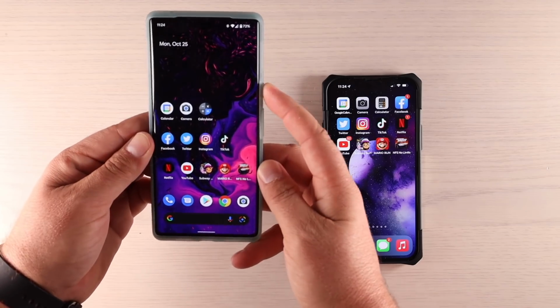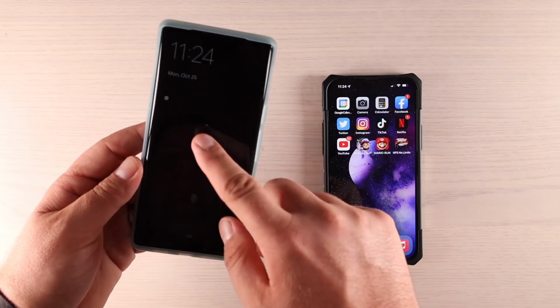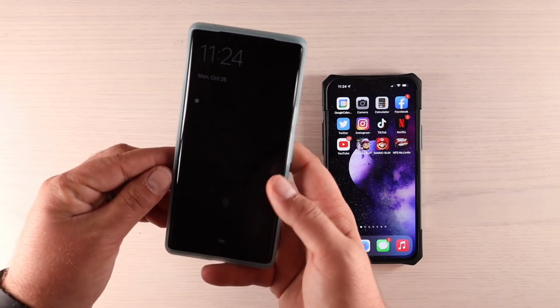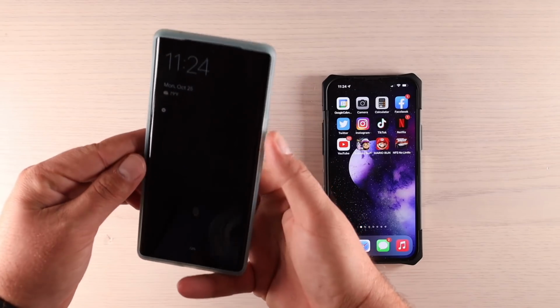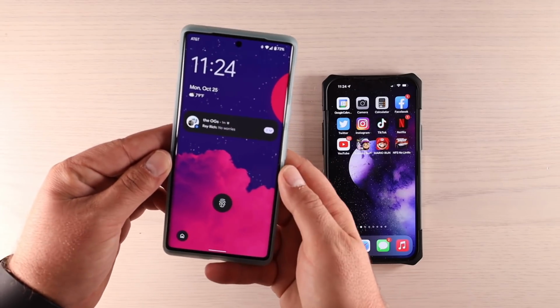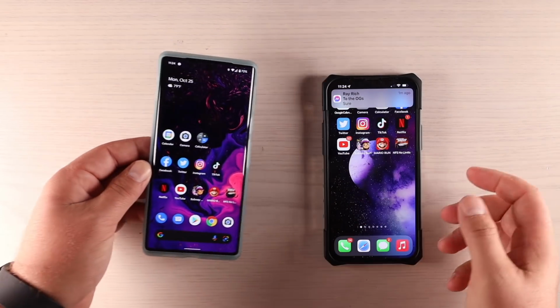All right, you guys saw there, not as fast as the Galaxy S21 Ultra, which has that ultrasonic fingerprint scanner, but it's still pretty fast. With the Galaxy S21 Ultra, I could just rest my finger and it unlocks. Here I've got to actually press and hold a little longer to unlock.